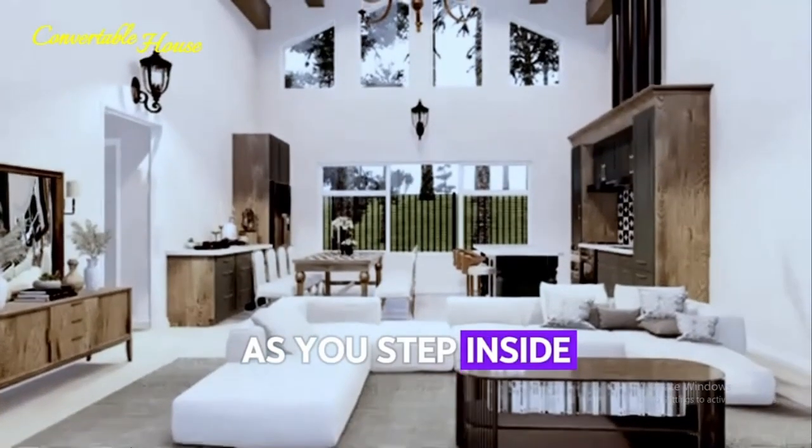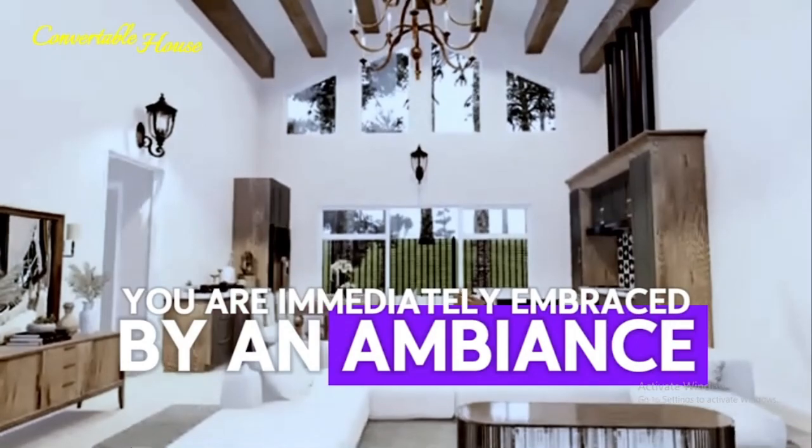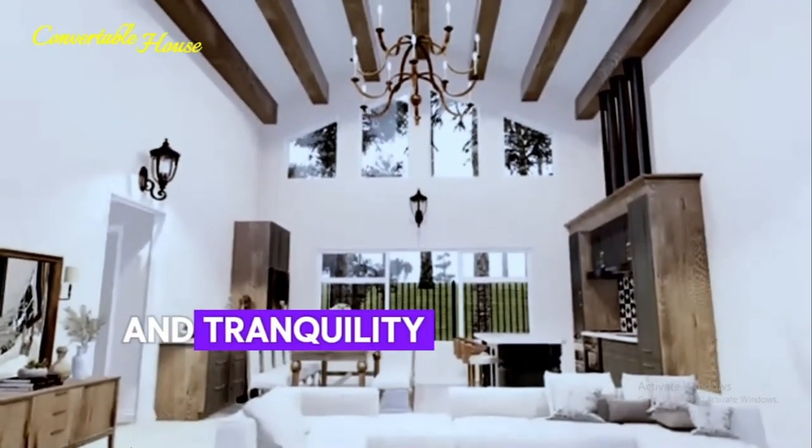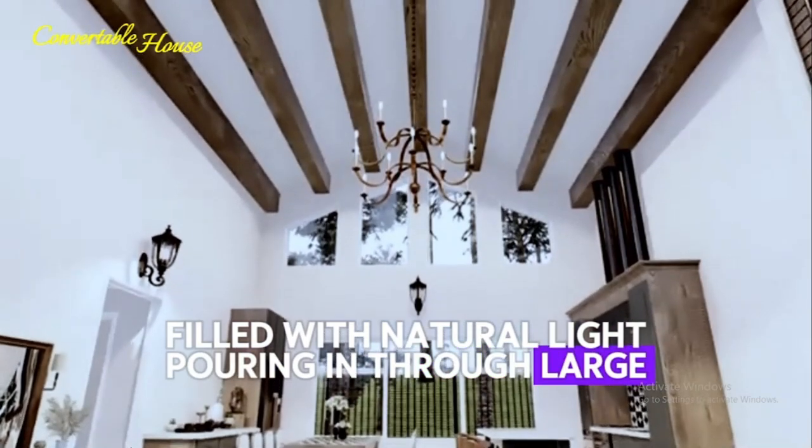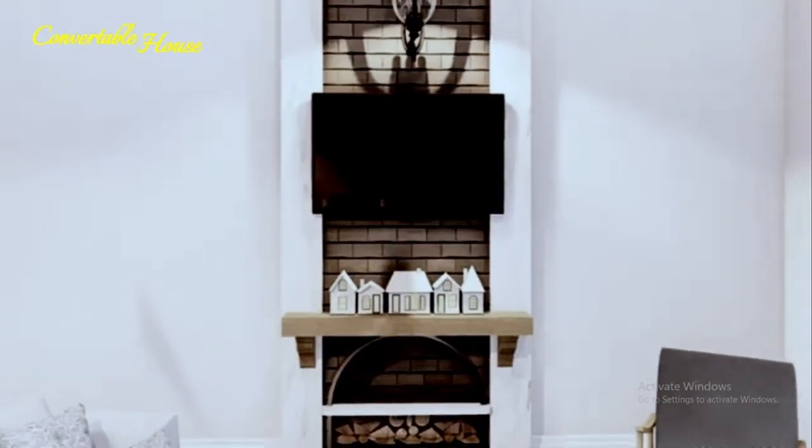As you step inside, you are immediately embraced by an ambiance of warmth and tranquility. The expansive living room, filled with natural light pouring in through large, beautifully crafted windows, serves as the heart of this home.